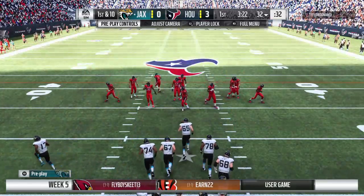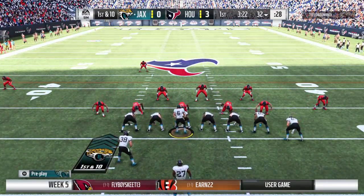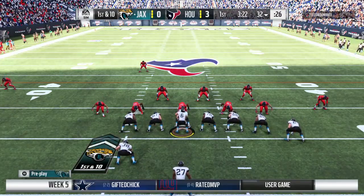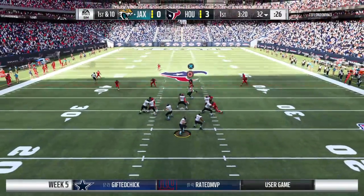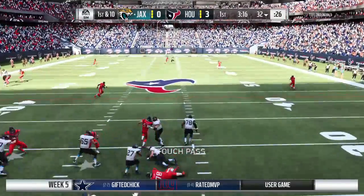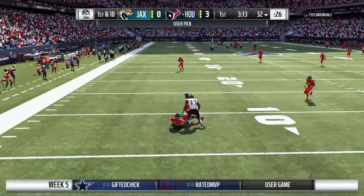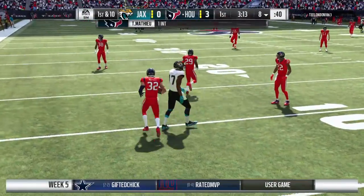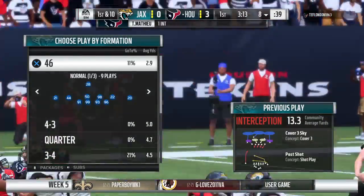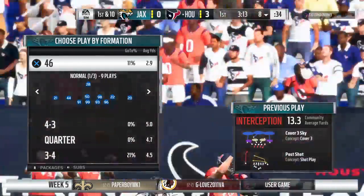From the 32 now, here's 1st and 10. On 1st and 10, here's Rodgers. Oh, he's going to take a shot right away. Into double coverage, and it's intercepted. It's the Honey Badger, Tyrann Mathieu. And a big turnover there as his guys will get the football back.